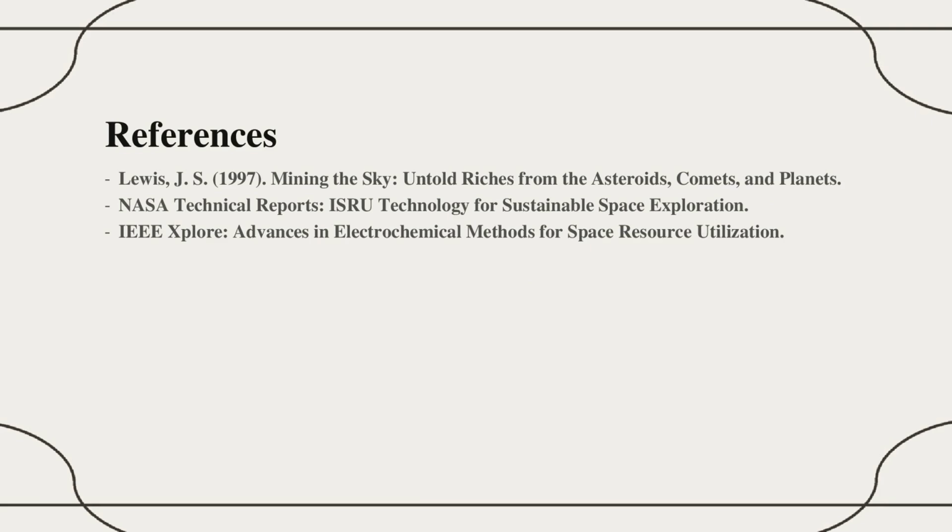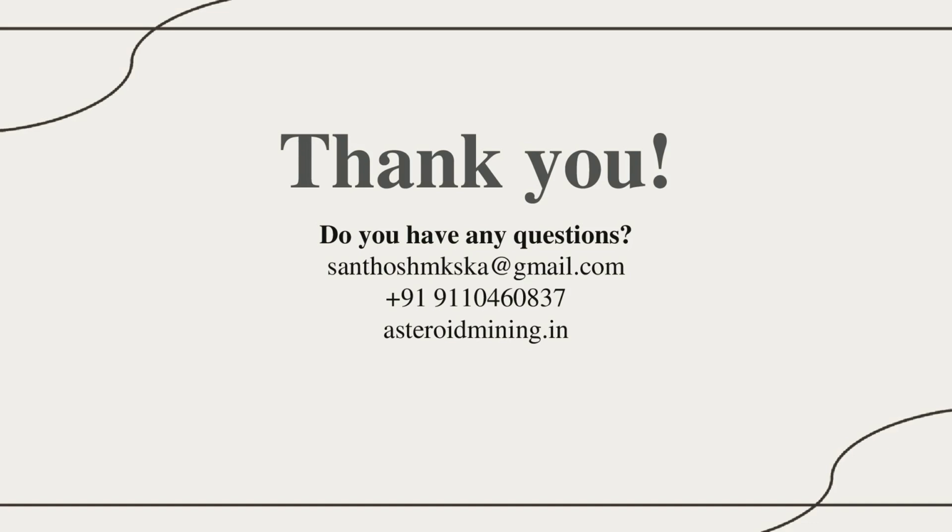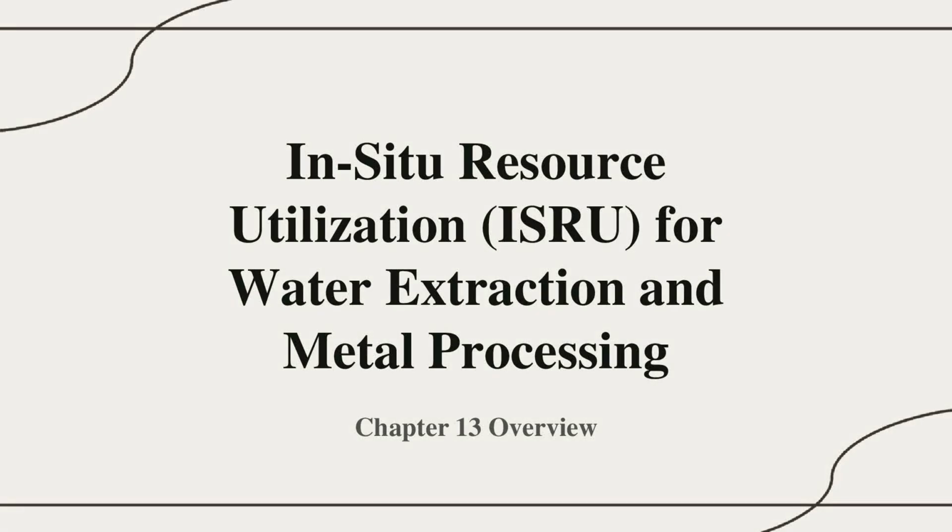That's a good point. While automation will undoubtedly play a significant role in ISRU, humans will still be essential. We'll need engineers to design and build these complex systems, scientists to analyze and characterize the resources, technicians to operate and maintain the equipment, and mission controllers to oversee everything from a distance. So it's not just about robots taking over. Not at all. Humans will still be at the helm, but their roles will evolve.